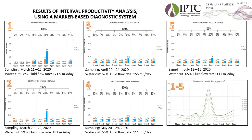Here you can see the 5 different analyses for 5 different samplings. The analysis showed that the production in port 5 significantly prevailed in comparison with other ports. This is because there was a spill of the marked proppant from stage number 5 in the borehole, and all the stages below, from 1 to 4, went through this amount of proppant in the borehole, which is marked by code number 5. That's why we see this very high level of signal from port number 5. Then it was cleaned out, and from sampling number 3 you can see that it smoothed out and became very close to the other ports.